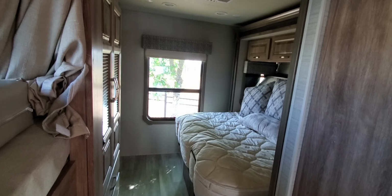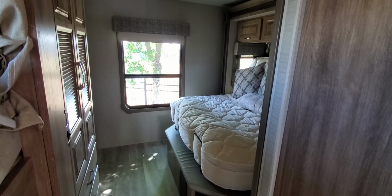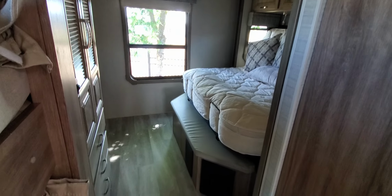As I mentioned, you do have the retractable king bed here, so it'll go in and out whenever you put the slide out. So over here is your bed slide that you can extend out no problem. It's going to create a whole lot of extra space in your bedroom. Finish putting out this full wall slide here.